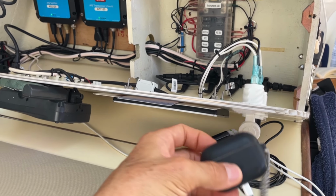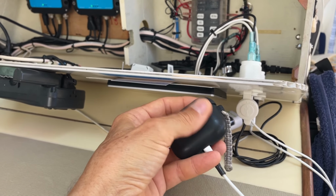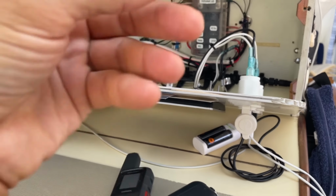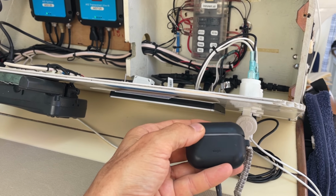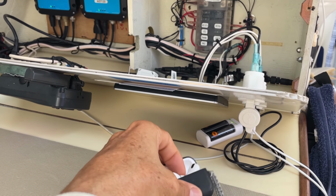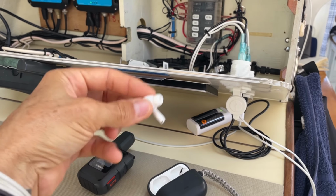Now another cool thing I wanted to talk about is, you see a lot of people when they come into anchor wearing headsets today, big clunky headsets with the microphone and everything. Or you see them yelling at each other, one from the helm. Something Chloe and I do is we use our earbuds. I'll just wear one in one ear.